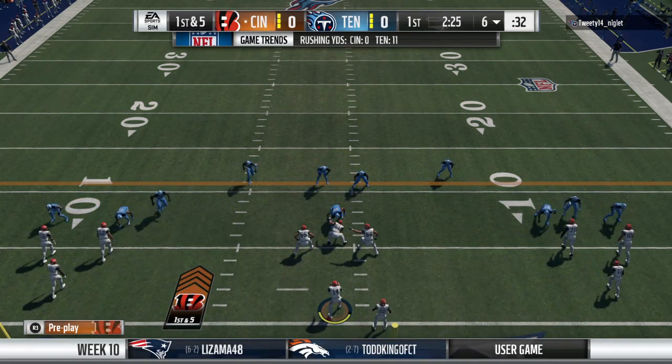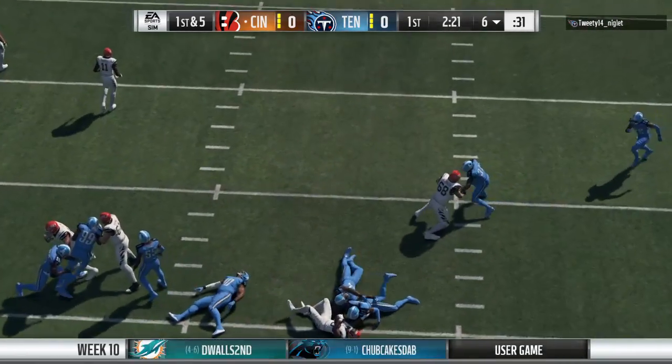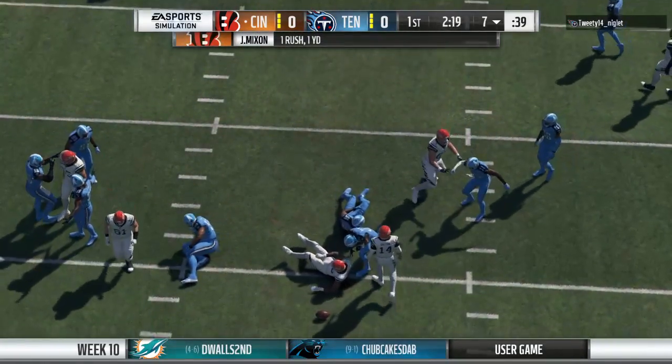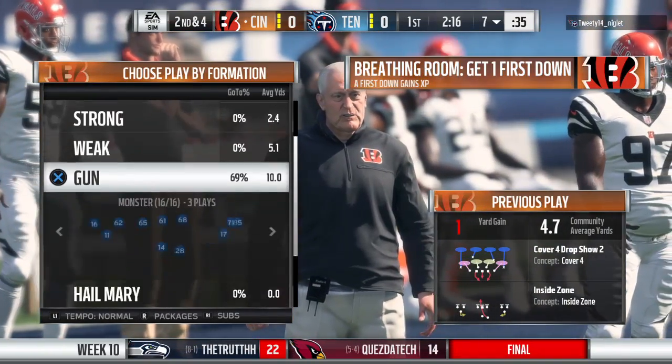QB split out wide now. They're in the Wildcat. Now Mixon. And he'll take this forward only up to about the 7. And just a yard on the pickup there. It'll be 2nd and 4.